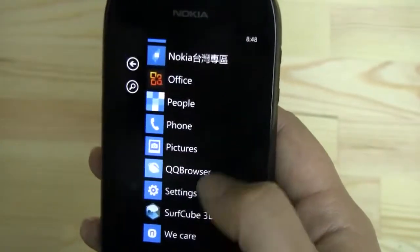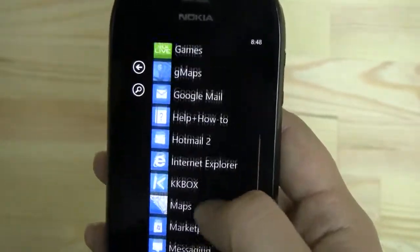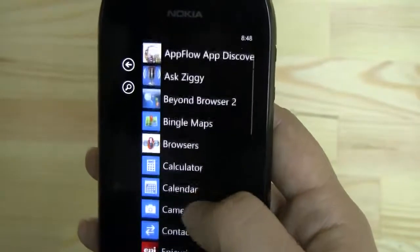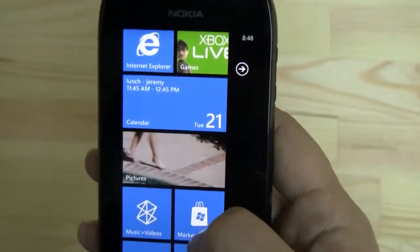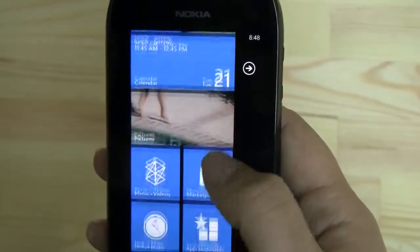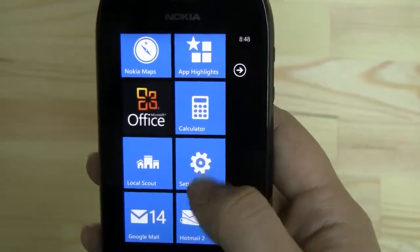I actually haven't installed WhatsApp on here, but I do use WhatsApp. That's a pretty good one. My only complaint with WhatsApp is you can't actually search for people if they're not automatically showing up. So that feature is lacking.